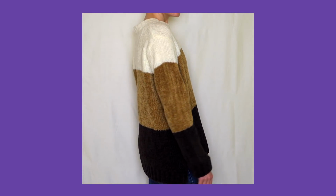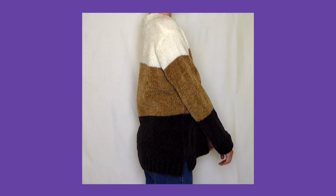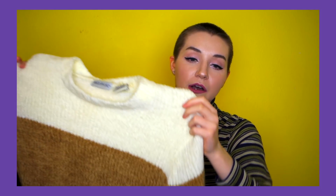And again, sweater dresses are just such an easy outfit. I love it. Just tights or leggings and you're good to go. I might be selling this one, not entirely sure, so check out my Depop if you love it.